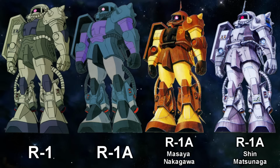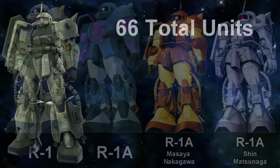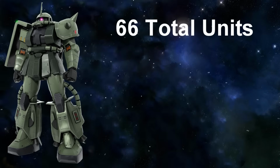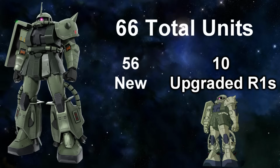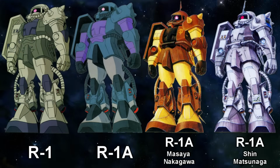And for this, we have 2 main theories. The first one is that in total 66 R1A units existed. 56 of these were brand new units, and 10 of these were upgraded R1s. So it's possible that these were R1s that had been upgraded internally, but not externally.